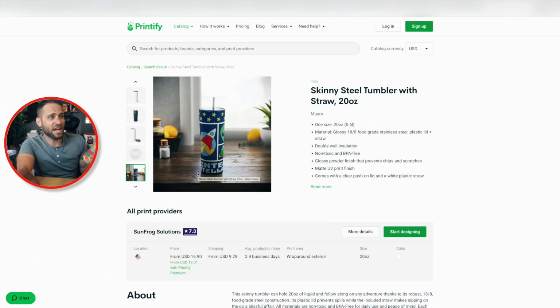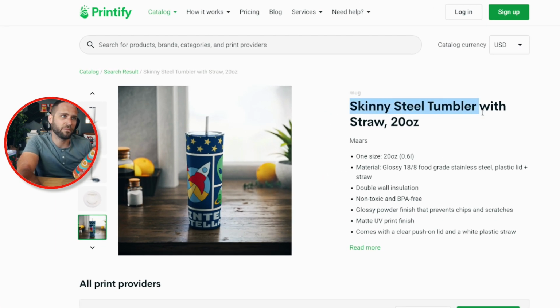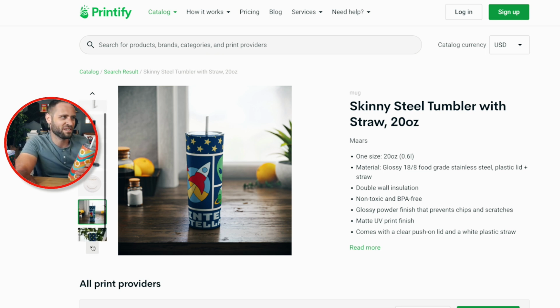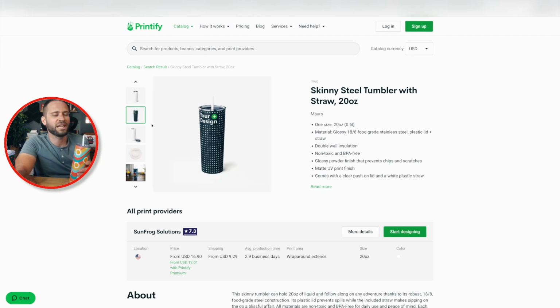So this product is actually available inside of the Printify app. It is called the Skinny Steel Tumbler with straw, 20 ounces. They have some descriptions here talking about how it is non-toxic. It has a matte print finish. It has a non-toxic, BPA-free double wall insulation. I'm not really sure what a lot of that means, but it sounds fancy. And this is definitely, like I said before, a pretty nice tumbler. They have some decent mock-ups on here for you to use to actually sell it. It's going to be sold to you from a company called Sunfrog Solutions through the Printify app.